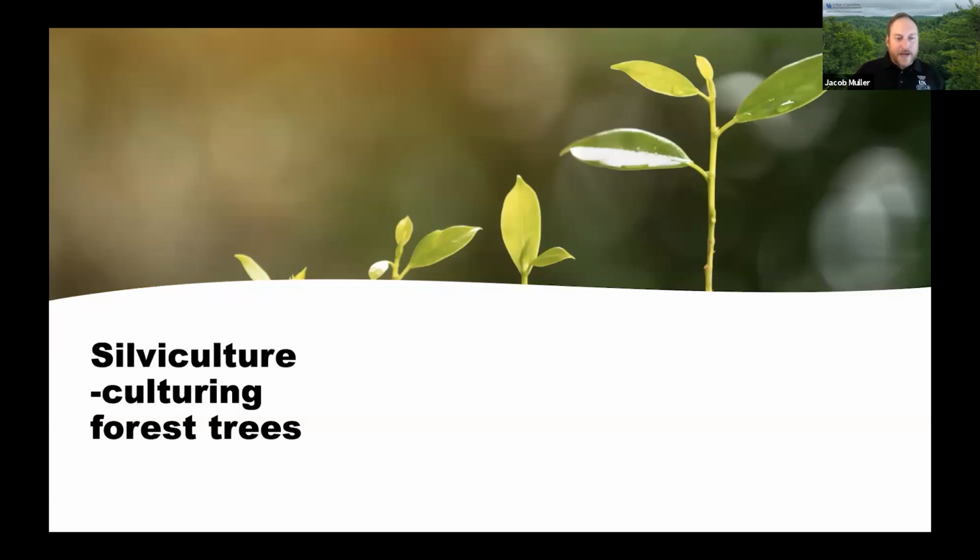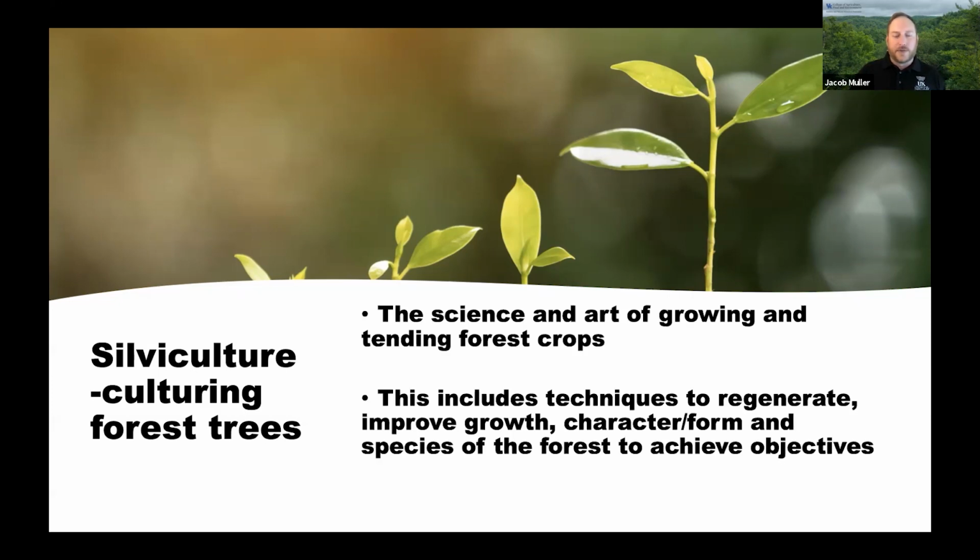But let's jump back a little bit and define what we're really talking about. We're talking about silviculture. Silviculture is made up of two Latin words, silva and culture. Silva is forested trees, and culture we know is to grow, but it's a little bit more complex than that. It's ultimately the art and science of growing and tending our forests. This includes all sorts of strategies and techniques related to regeneration, improving the growth and character and form of trees in order to meet some management objectives. So we use different silvicultural tactics and treatments to help us get to our goals, right?